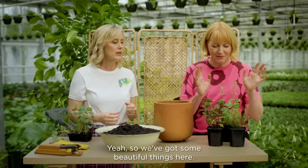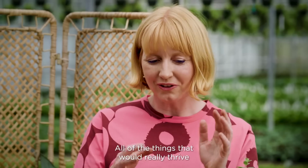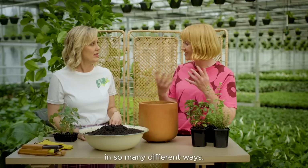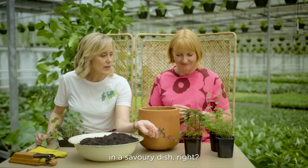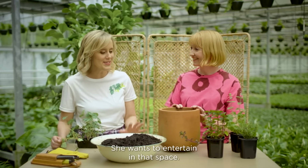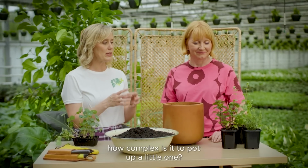Yeah, so we've got some beautiful things here. So some marjoram, some thyme, some mint, all of the things that would really thrive in Steph's garden. And she can use this kind of beautiful aromatic mint in so many different ways. Okay, this is the sort of mint that you might use in a savoury dish, right? Absolutely. You could use it in a savoury dish, but you could also put it in drinks as well. That's what Steph needs. She wants to entertain in that space. Okay, all right.